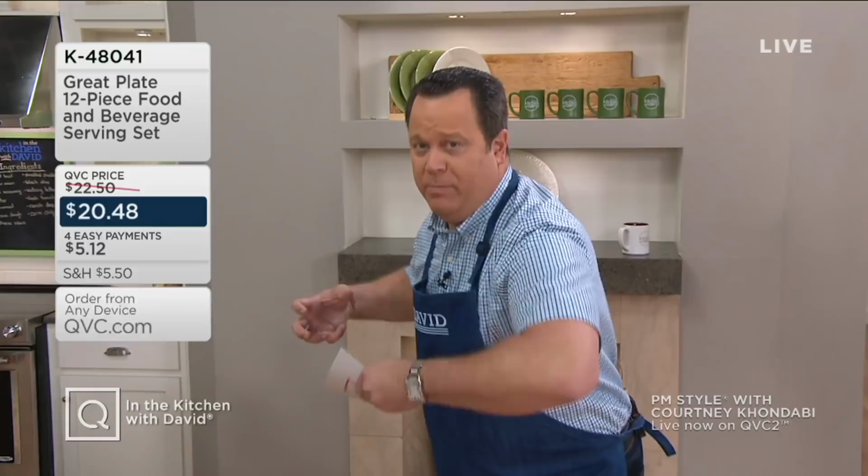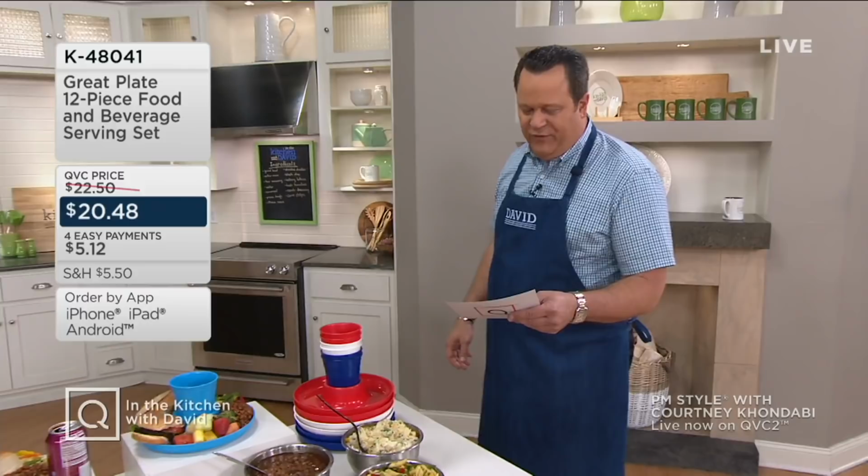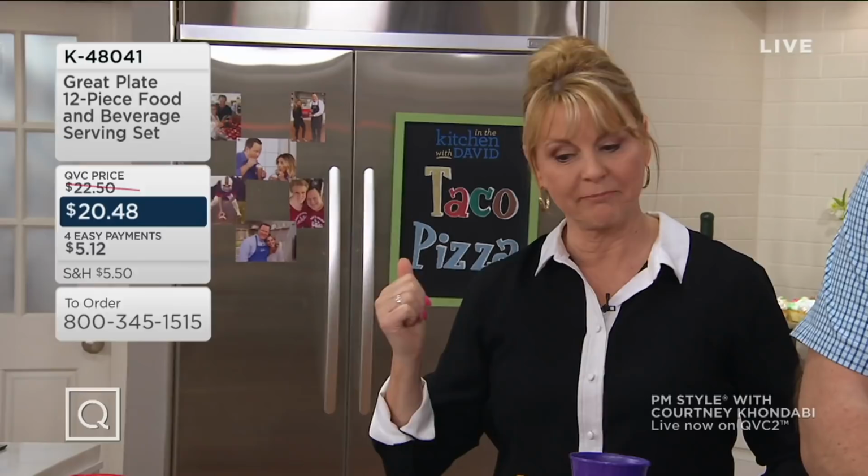What if the cup could go in the middle of the plate and there's a place for it? We've got something called Great Plate, 12-piece food and beverage serving set. Lisa Brady is here. Hi, David. Good to have you back, my darling. I can hug and kiss you, hold my food and drink at the same time. Because this is designed in an ingenious way to provide you with all the space you need for your dinner.